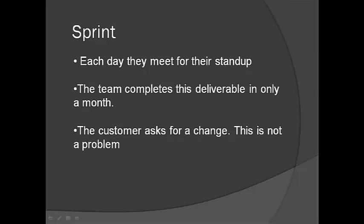The team is happy because this change would impact part of the system design, and because the problem was found early, they can make the change easily. It's much easier to make a change at the beginning of a project than the end of the project because you've got less work done.